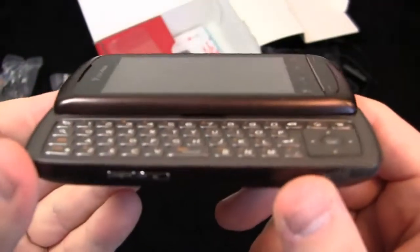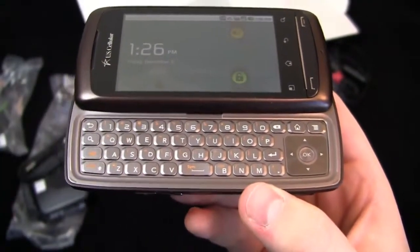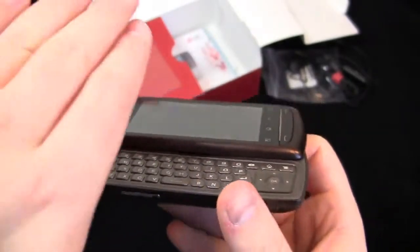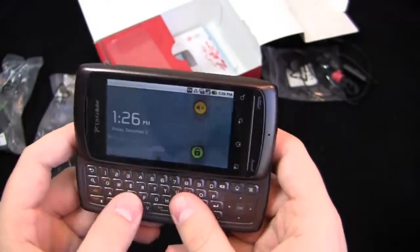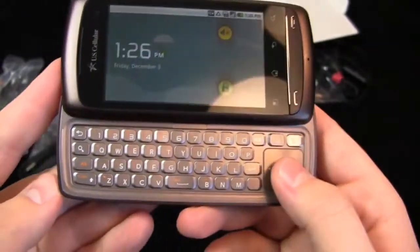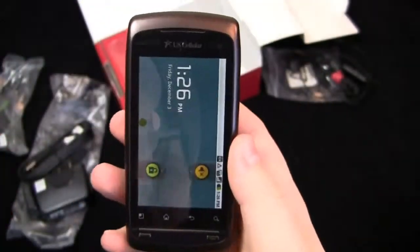Keyboard's pretty similar to the LG Ally. One thing I did enjoy about this device when I reviewed it back in May on Verizon, the keyboard's very tactile. The buttons are raised, and depending on what side of the keyboard you're on, they're raised either to the left or to the right. So that helps when you're typing out an email. Plus you have the D-pad here on the bottom, along with home and menu shortcut buttons and back and search on the left side.